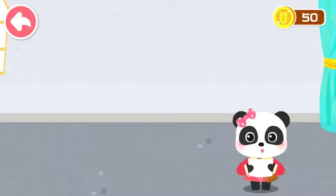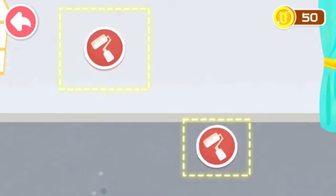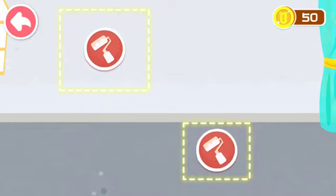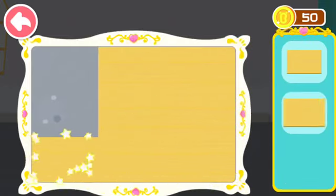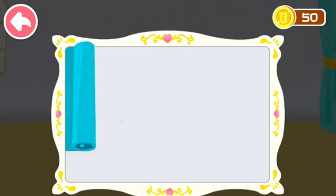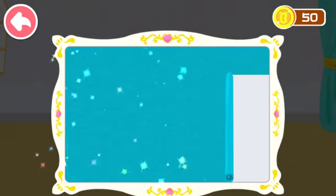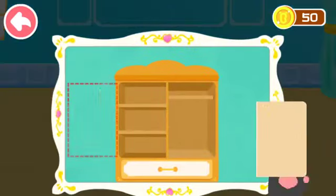Let's first put up wallpaper and lay the floor tiles in this bedroom. Let's lay the floor tiles. Next, let's get bed, wardrobe, and dresser ready for the bedroom. Assemble the wardrobe.